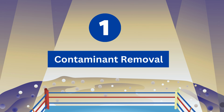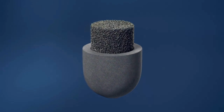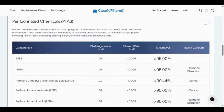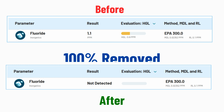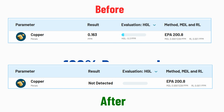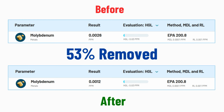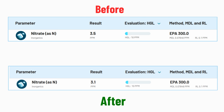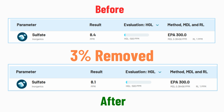Round number 1. Contaminant Removal. Clearly Filtered uses activated carbon block filtration media to remove PFAS. Independent tests show it can remove 100% of fluoride, uranium, lead, copper, 86% barium, 67% strontium, and 53% molybdenum. However, it did a poor job of reducing just 11% nitrate and 3% sulfate.